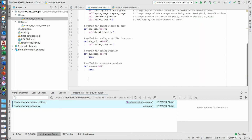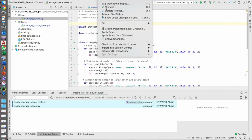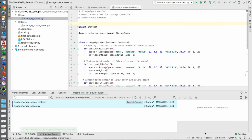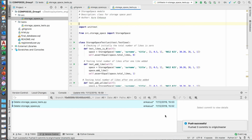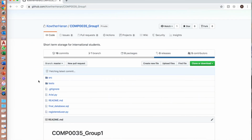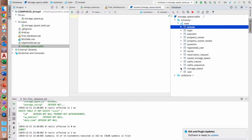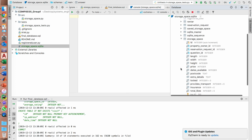Now that I've created the initial class and its corresponding unit test, I want to commit this to our repository. I will leave the comment as storage space module creation and commit this change. And finally, I want to push this change to our GitHub repository. So if we go into GitHub, we can now see that the tests and SRC folders have been added to our repository.